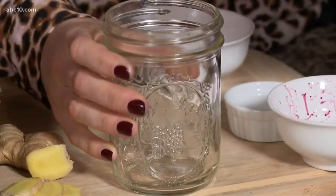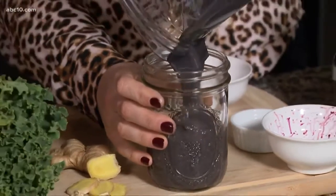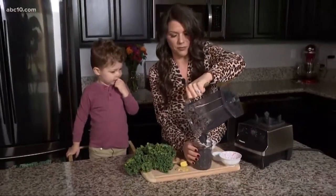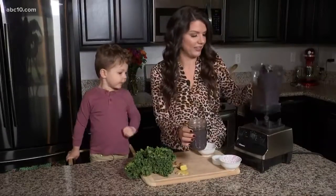Within just a couple of minutes, you'll have a delicious snack. This one actually is pretty thick, so if you want it thinner, add a little bit more of the liquid, but it's almost thick like a good milkshake, and kids love it.